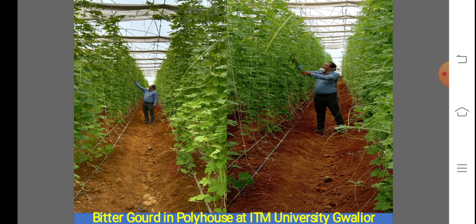This is a polyhouse of bitter gourd at the ITM University. It is a very effective and very good system for the cultivation of bitter gourd. Staking maintains plant health and fruit quality, and plants grow upright with the support of the staking wire. Staking with strings to support the vine is very important for fruit quality and earliness.